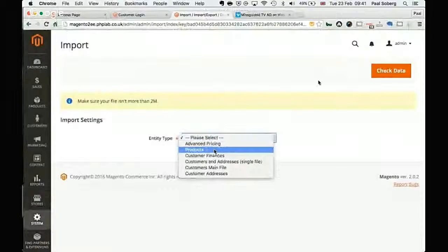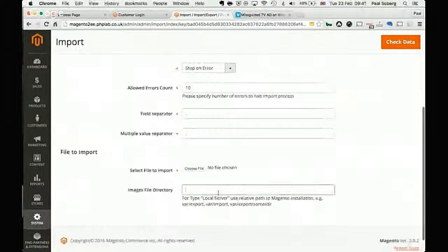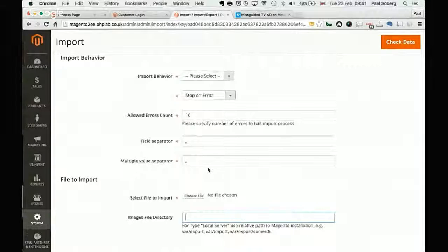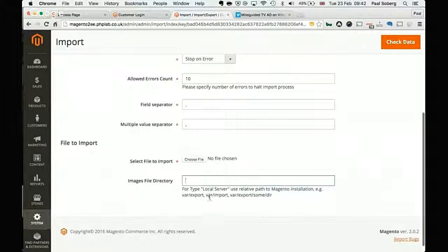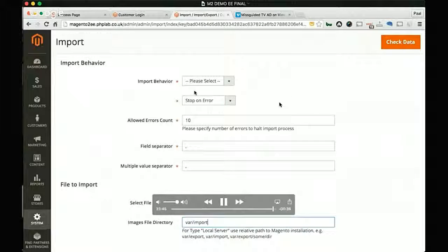One thing I'd like to show you with products is when you import them, you can select the image. In your CSV, you just enter the file name of your image, and then you upload the images to a particular import folder. For example, via import, type in that folder here, and then you import it, and it will automatically assign it to the image. It's quite easy.